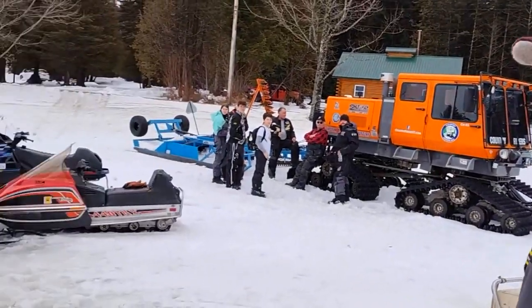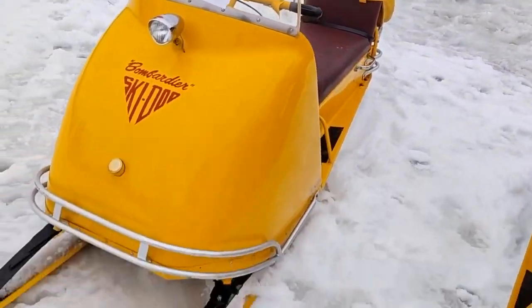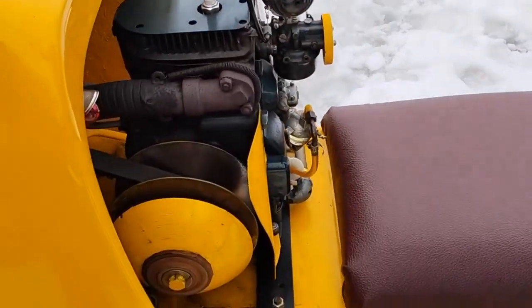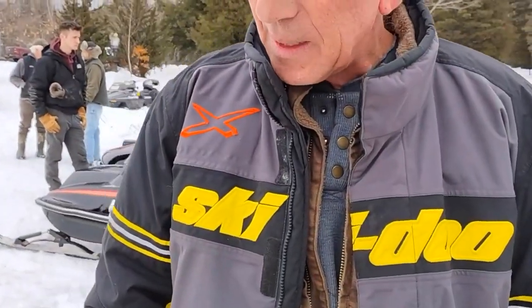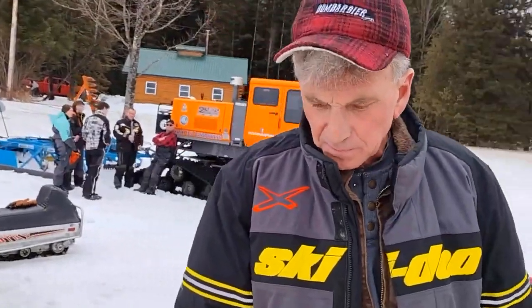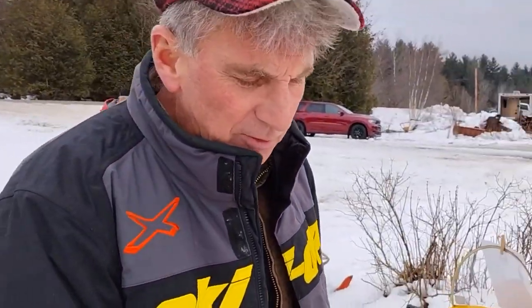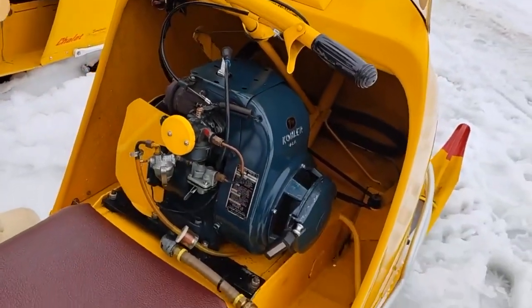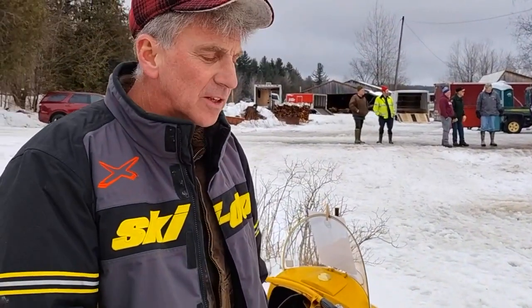This is a '63. This also has a Kohler, which they were offered. But trappers, fish and game, or power companies kind of liked the Kohler engine. This one came out of Timberland in Lancaster. And some of them, when they came to the States, did not have an engine due to the tariff, so the engine would be put on in the United States.